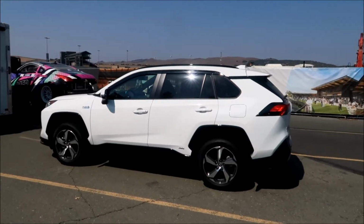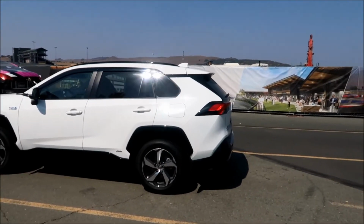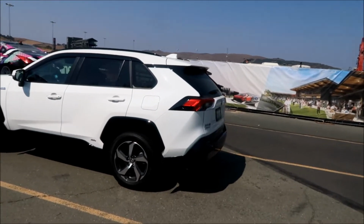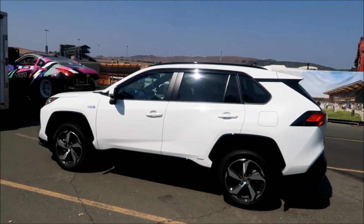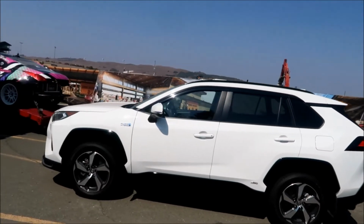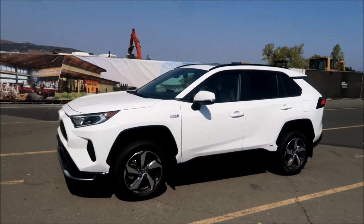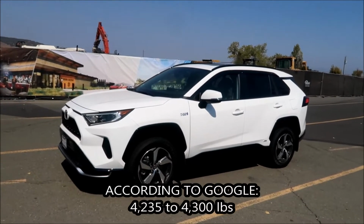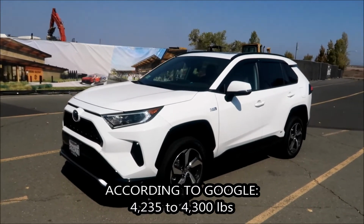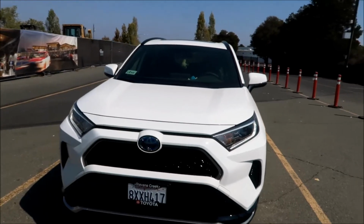My guesstimate is 15 seconds. I think it can do a quarter mile in 15 seconds. I don't want to be too optimistic. 15 seconds, 302 horsepower, very heavy all-wheel drive SUV. I don't remember what the Rav4 Prime tips the scales at. I think it's got to be around 4,000, or more or less 5,000, something around there. 4,000 pounds, all right? So there it is.